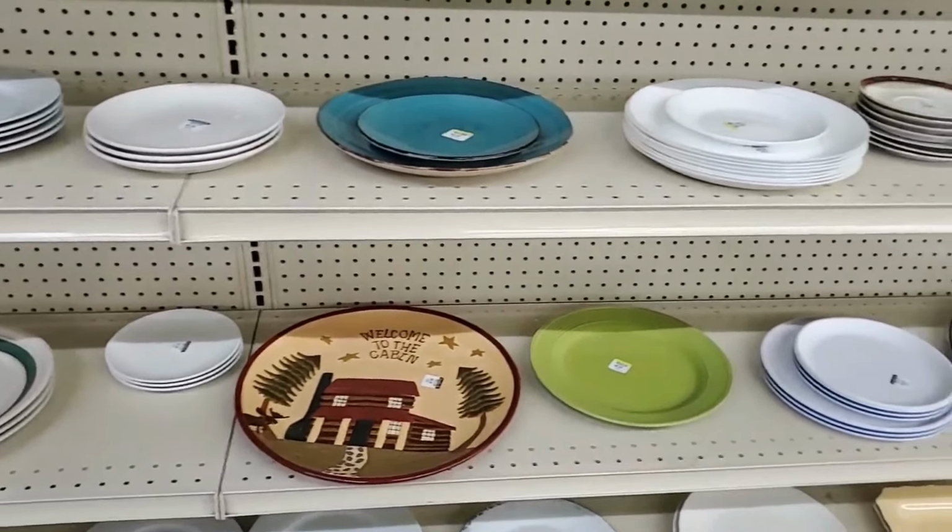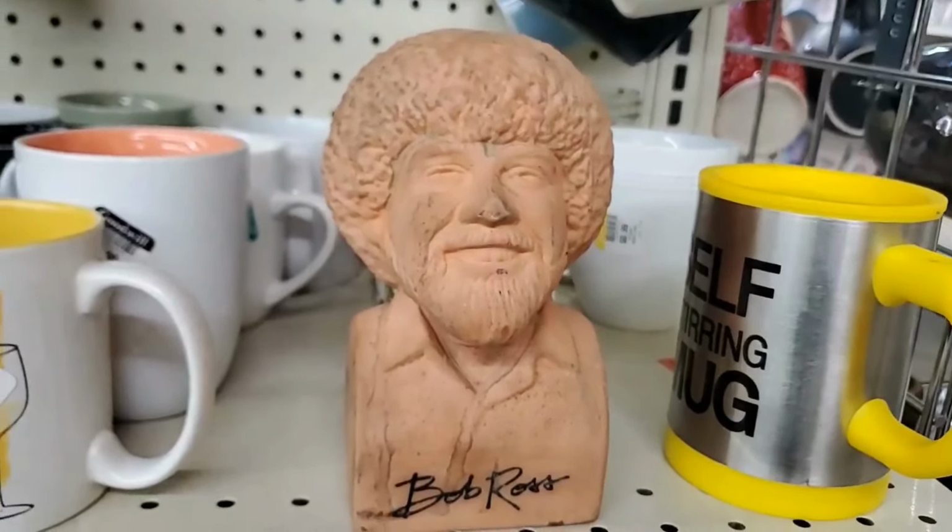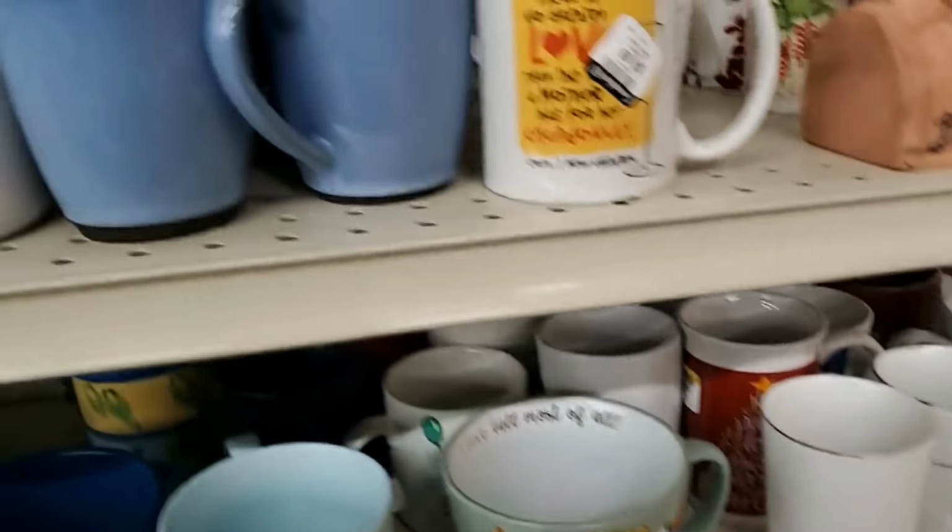We thought this Bob Ross Chia Pet was so great, we just had to show it to you.